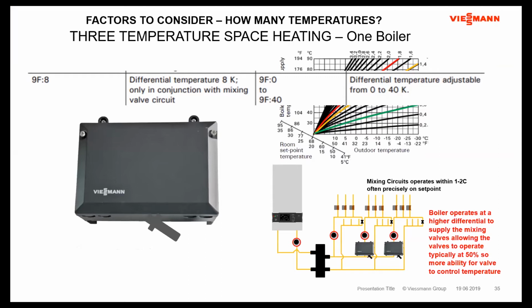If we keep that differential in the control, and this is part of our coding, 9F, 8, the boiler is allowed to operate a little bit longer. So you get those longer run cycles because the boiler is in that differential range. But the valve also tends to stay in this position.